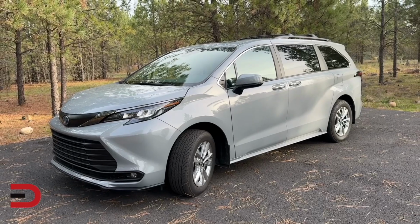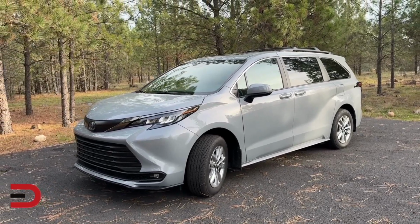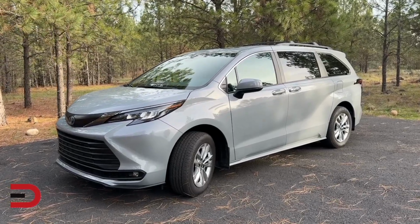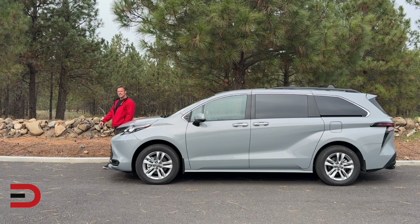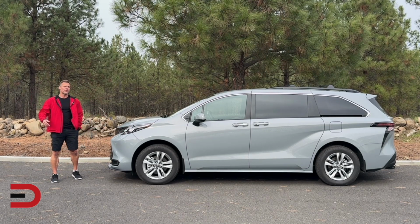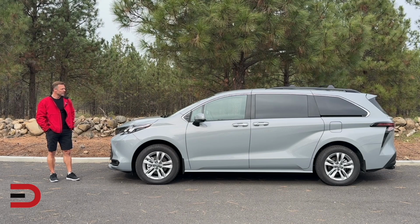The sporty XSE trim now offers an optional premium package with leather upholstery and ventilated front seats. So the Sienna is available in six trim levels, beginning around $38,500, going up to around $54,500. Mine is the Woodland XLE trim level for $50,000.